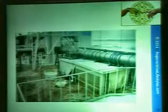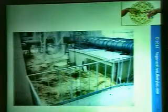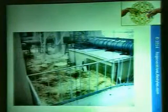This is also the Daiichi plant as the water's just starting to come in. And this is the water coming in. This is the initial stages of the water coming in, and it soon overwhelms the entire plant.